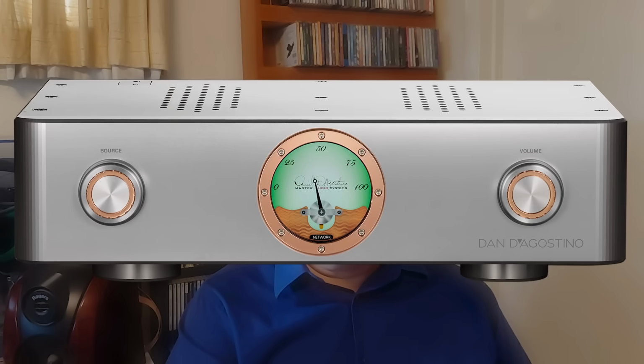There are 3 XLR pairs of balanced inputs. With the digital module installed, it also has an optical, Wi-Fi, Ethernet, and HDMI digital input, but no coaxial. There is a headphone jack and a balanced pair of preamp outs, in addition to the speaker binding posts.